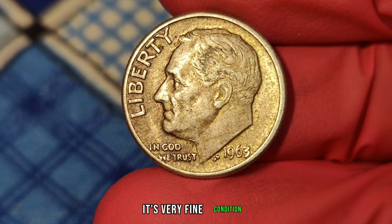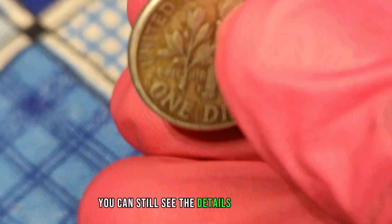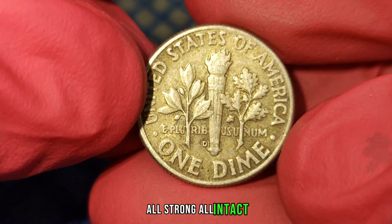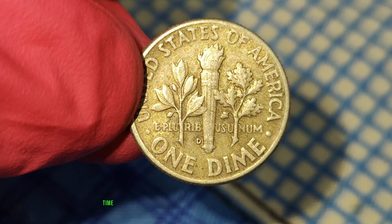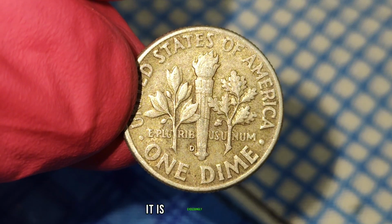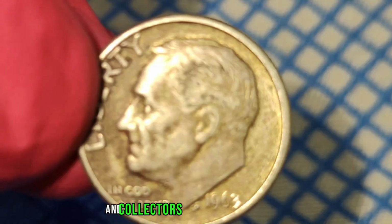Its very fine condition means this coin has been handled delicately. You can still see the details in Roosevelt's hair, the torch, the olive branch, and the oak branch, all strong, all intact. This isn't just a coin, it is a preserved symbol of craftsmanship, time, and rarity. This exact combination of year, mint mark, toning, and condition, it is exceedingly rare. The stars have aligned for this coin, and collectors know it.